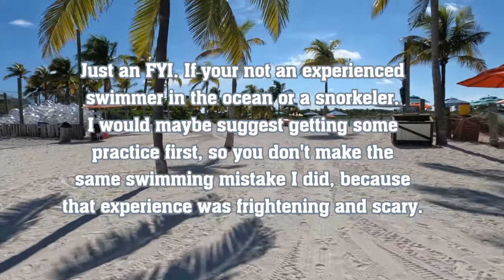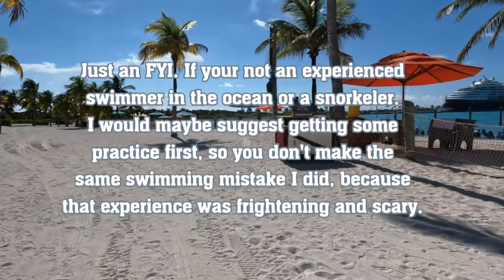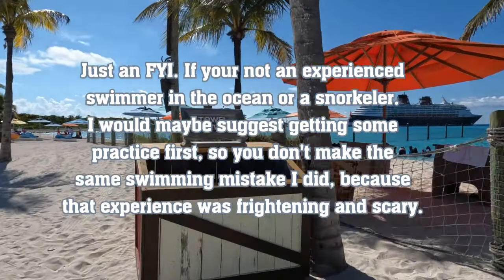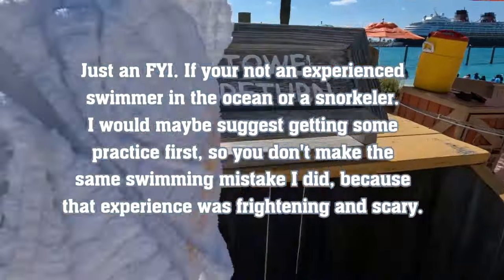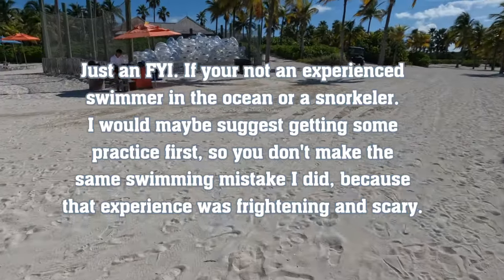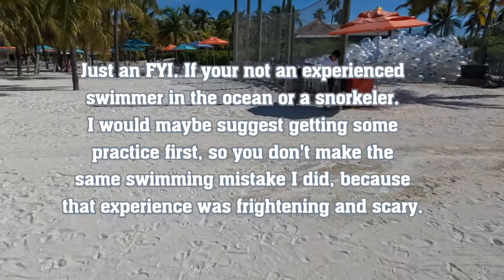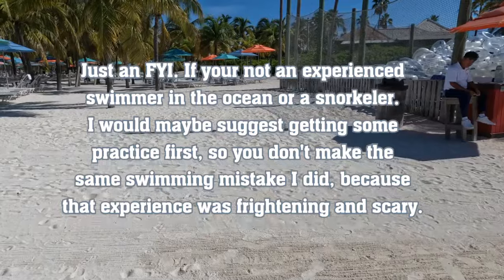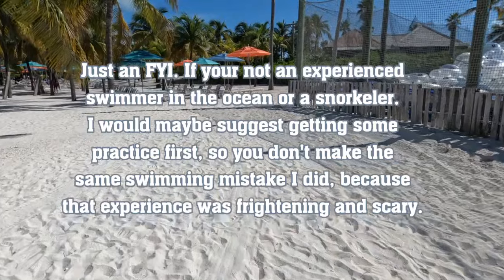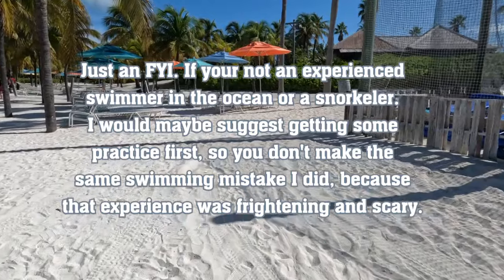I actually did the snorkeling and it was pretty cool in the beginning. Then all of a sudden I started to panic. As soon as I got a little bit further out in the middle of the ocean, I started to panic. My heart started racing. And it was the mask, for one thing. I purchased one of these masks that you can cover your whole entire face with.